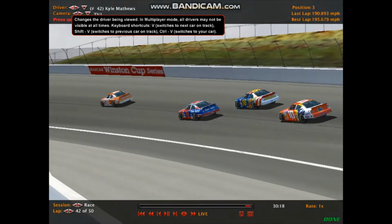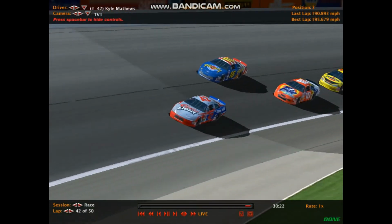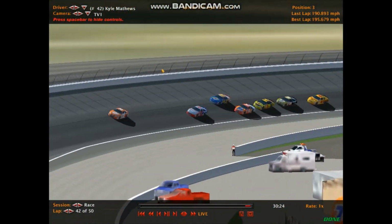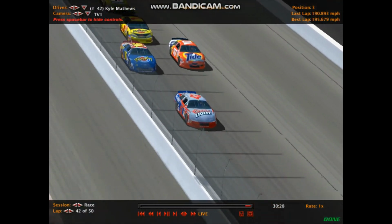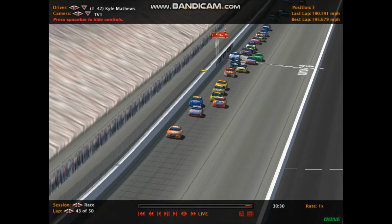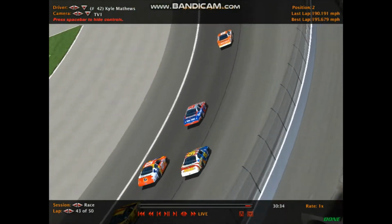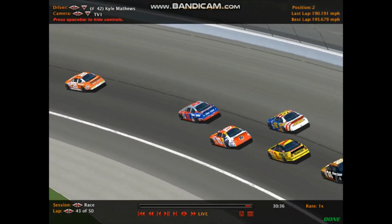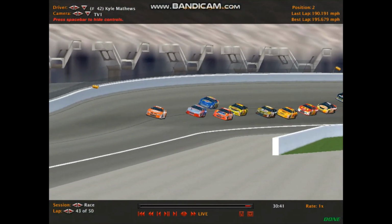Matthews to 2nd. The proud American out of the state of Ohio, bearing that number 42, red, silver, and blue machine. Another one of his strong wins he's had a lot of this season. Paul Minnick up to 3rd position. Minnick would like to finish the season on a high note as well too.